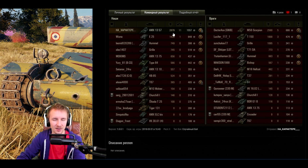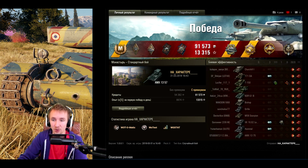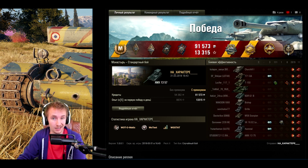2,879 damage doesn't sound exceptional, but 11 kills, 1,557 base experience points, and 37,000 credits profit with a premium account, or without would still make 10k. And so it goes without saying that this is not a very profitable tank, considering this was the best possible matchmaking. So these 11 kills secure a Pool's medal and a High Caliber for that rather low amount of damage, but then again in a nice matchup.